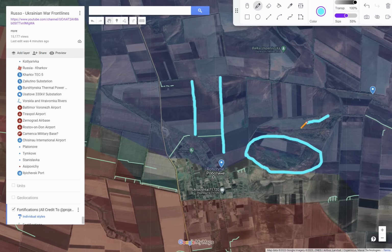There's two main forest patches that I'm referring to, them circling, that the Ukrainians are using as a forward position, not just to attack into Robotyne, but also to advance through the fields on the eastern flank of Robotyne, over here, for instance. And so the Ukrainian forces in this area, they have been able to set up forward positions, and then from there they enter the northeastern outskirts of Robotyne.